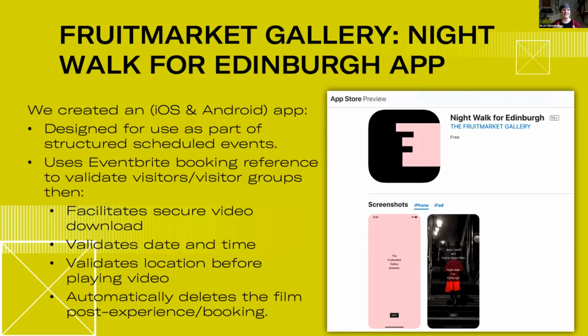And it was designed to be part of a structured, scheduled set of events. So the Edinburgh International Festival, this night walk was supposed to be part of, and we wanted to set it up so that there were specific Eventbrite events as they'd done in the previous run, but that booking reference helped to validate the visitors and the visitor groups to help make it a COVID safe experience.